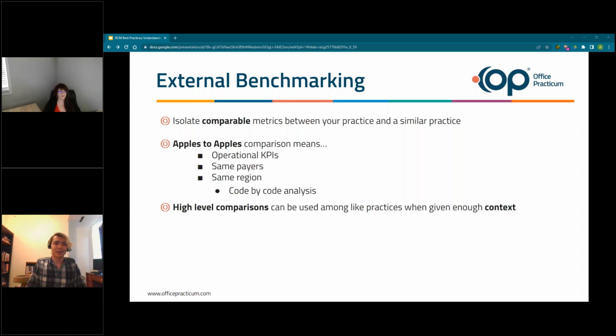Now, with all that, let's get into external benchmarking and some of the best practices that you can employ when doing so. So for external benchmarking, again, we're isolating comparable metrics between your practice and a similar practice. So if we're trying to get that apples to apples comparison to account for all of the details to make sure we're combining exactly like things, that means we're going to want to be looking at operational KPIs, some measurements that are focused in on something very specific.